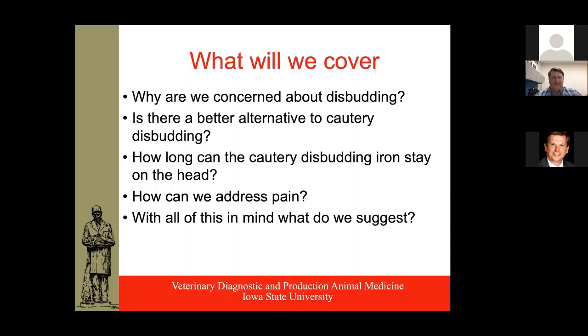We'll talk about how we can address some pain, and then in all of this, what we currently suggest. The other caveat that I'll put forward is this study was really based on looking at commercial scale application of these approaches. Here in the Midwest, farms involved in our study range from a couple hundred does on the lower end up to several operations that are 6,000 does plus. So the USDA grant was really focused on how we can address these issues on scale, in large commercial operations where they're probably being performed by non-veterinarians.